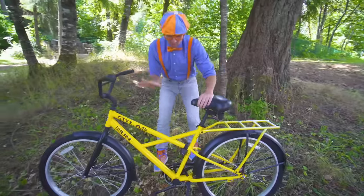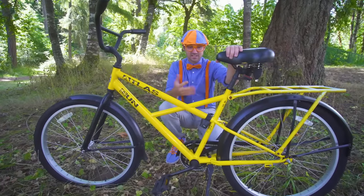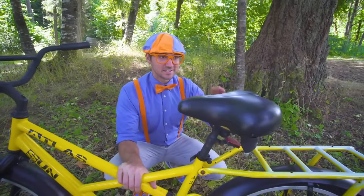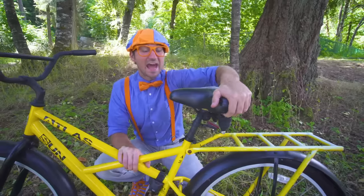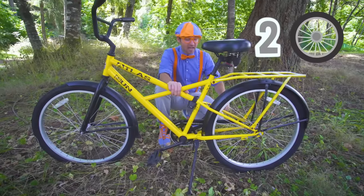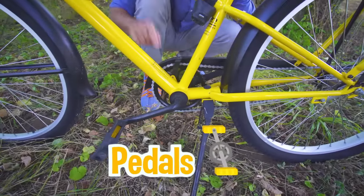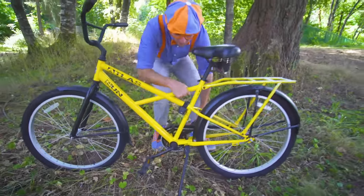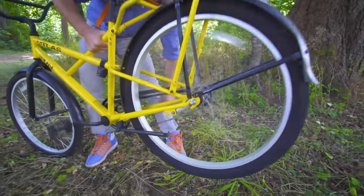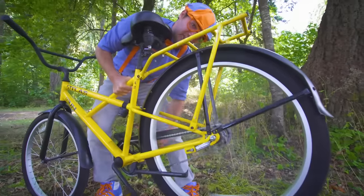And then the yellow part is the frame. That is what holds all the parts of the bicycle together. This is the seat. This is where you sit down on the bicycle. And this seat is really soft and padded. Makes it really comfortable. And then we have two wheels and tires. And then down here, these are the pedals. When you turn these, then the back wheel turns around. Watch. See it spin? Whoa!